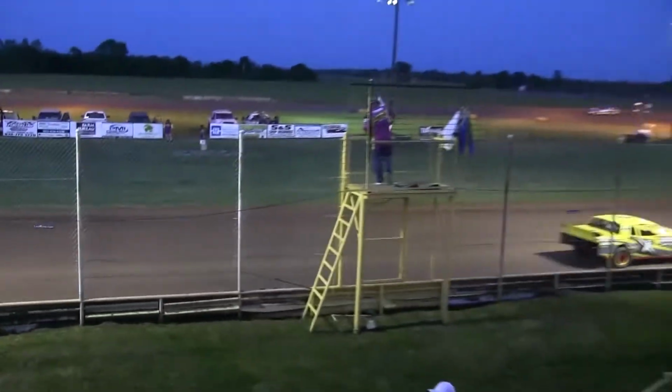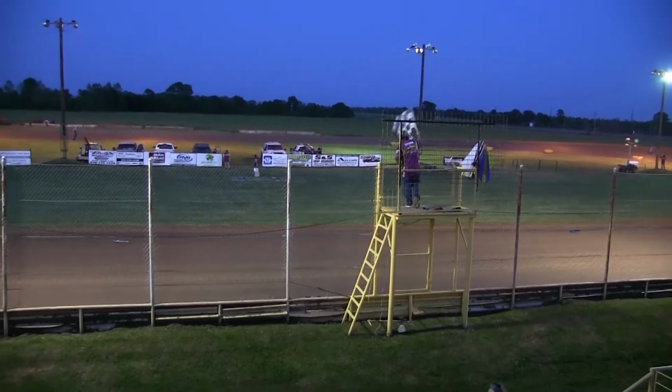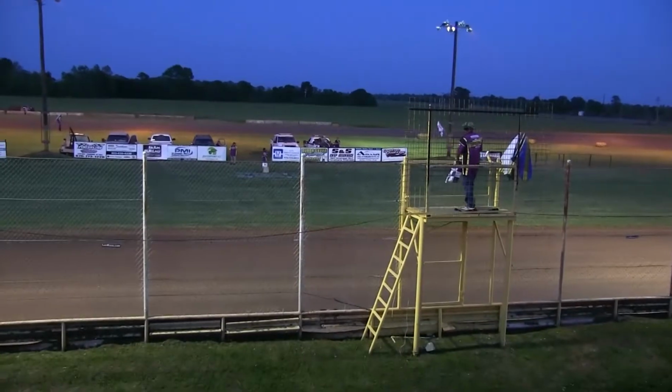Checkered flag out for Daniel Jones, getting it done here. Jay Watson in second, the GOAT in third, Brandon Starnes around about fourth.